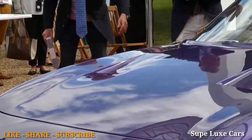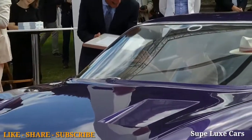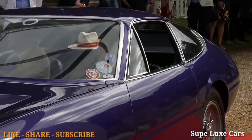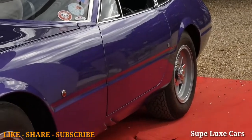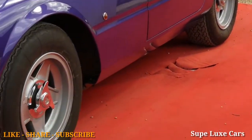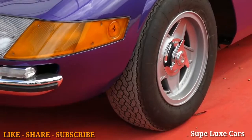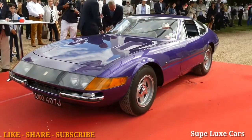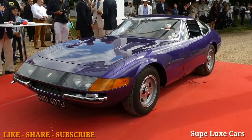It's an early car, Richard, because it has the plexiglass rather than the pop-up headlights. But of course, it wasn't called the Daytona, but it became known as the Daytona following Ferrari's first, second and third finish in prototypes at the 1967 Daytona 12-hour race. So another car that's gained its name from Ferrari's racing victories.